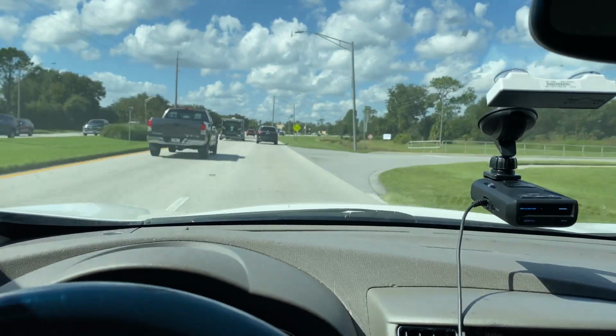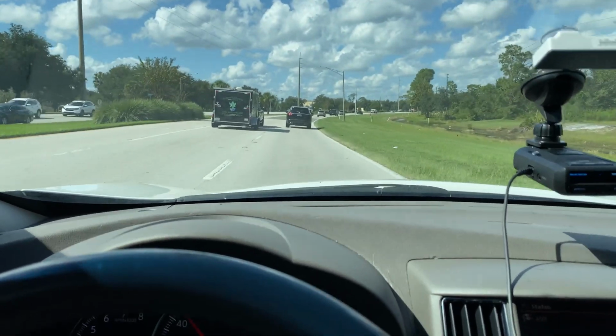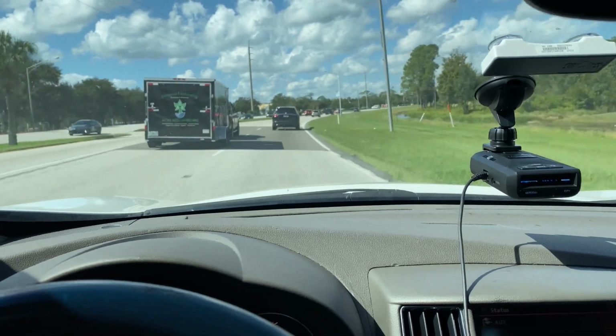Yeah, guys, I was just trying to give you an update of where the car's been, what I haven't posted. Car was down, but now we're back.